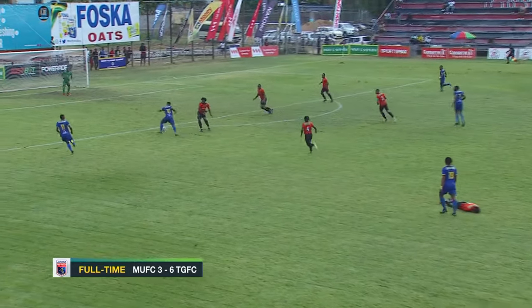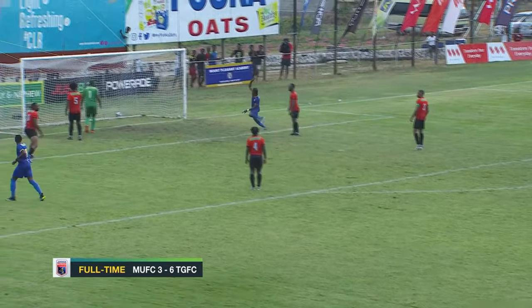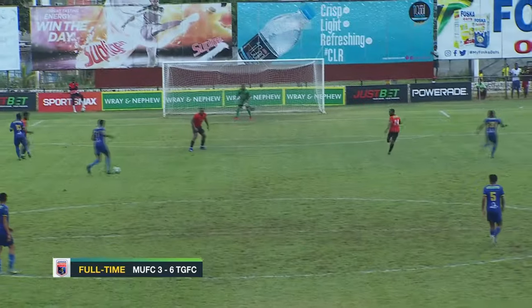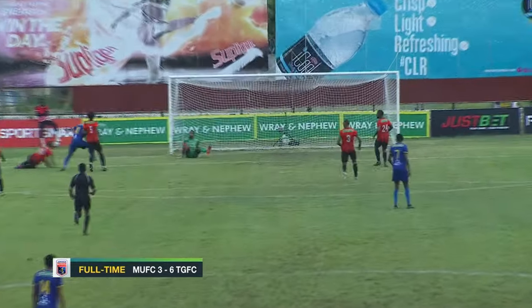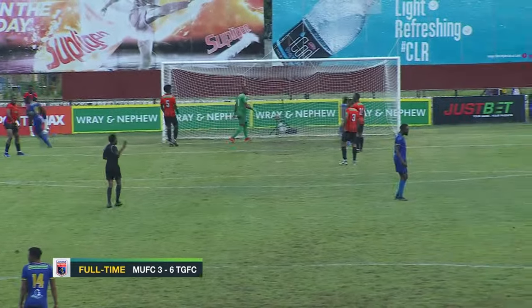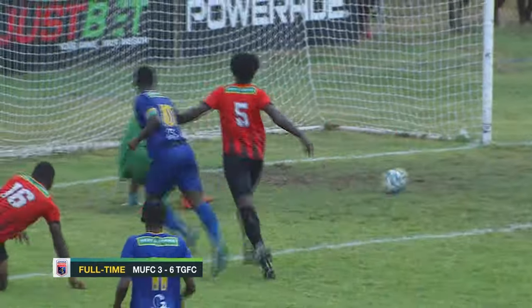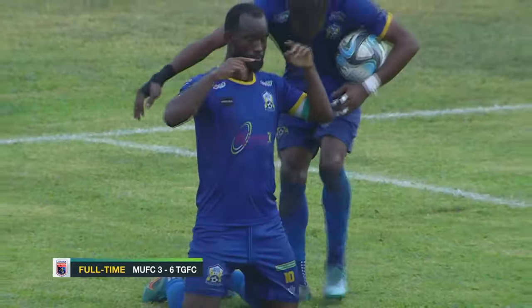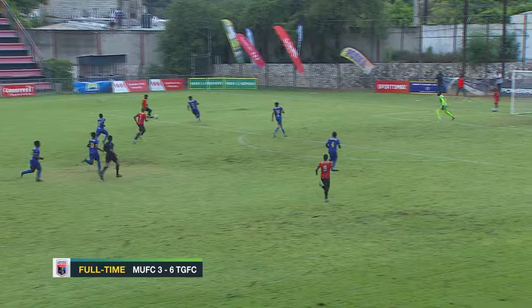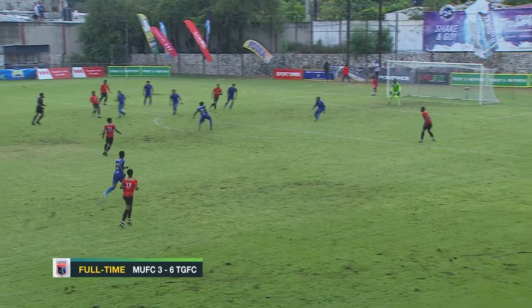They would hold it for just 4 minutes. Look at how Jason Wright allowed that to come across his body. The initial strike saved by Clark from Wright's left-footed effort. But immediately following up off the head to nudge it into the far corner. Caught a bit of the upright as well, and helping it in. A hat-trick for Jason Wright at that point. That was after 72 minutes, and Malines had drawn level at 3-3.